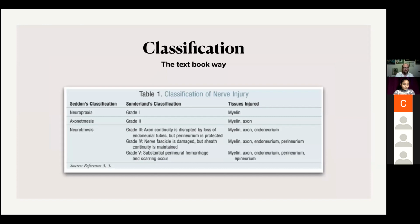Now, Seddon's an awful lot of Greek. It's hard to spell, it's hard to pronounce, and people generally tend to say neuropraxia, which drives me crazy, because neuropraxia means nerve working. The word is actually apraxia, nerve not working. But I call that conduction block. We'll get to that in a minute.